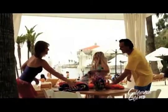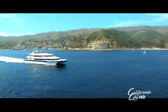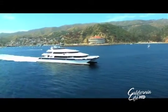Catalina is a very relaxing place where you can rejuvenate, refresh yourself. So come on over and visit us and relax. You're on island time. Bringing you the best of California, I'm Audra Stafford for California Life.